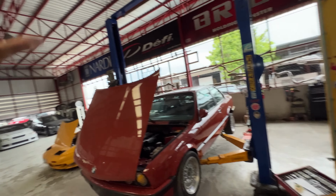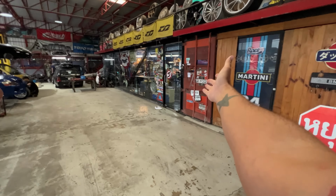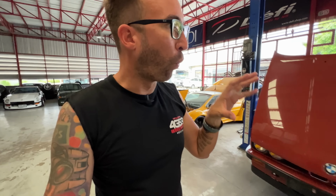Today, we're at my buddy's shop. This shop is called Race Auto Tire. They specialize in suspension, and they work on some very, very sick cars. As you can see behind me, Datsun, Lotus, BMs. They have a parts store in here as well. And I'm here getting an alignment and getting the wheels balanced on Waffle.